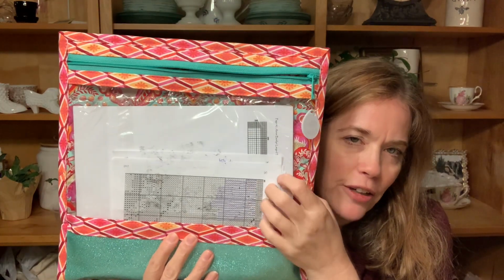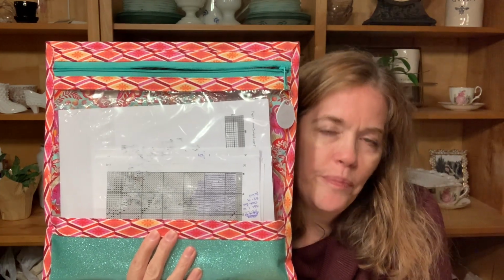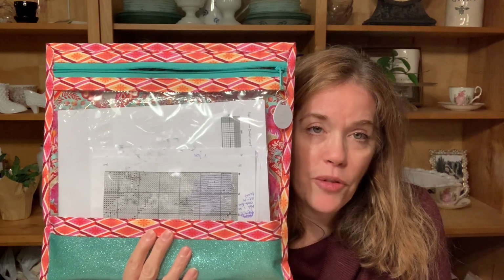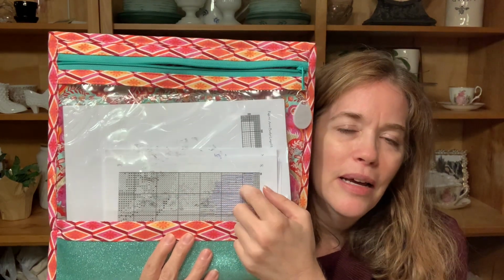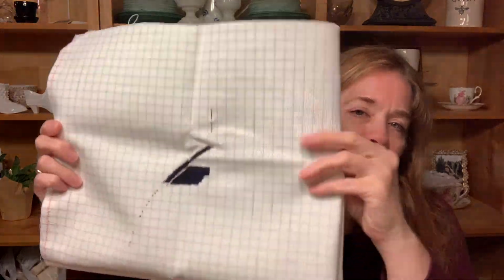Unfortunately, the vinyl got stuck to the front of the pattern, and this is a pattern that I had them print and send to me from Heaven and Earth, and some of the ink came off on the inside of the vinyl, so I have to be real careful about where I put my fabric because I don't want any transfer.